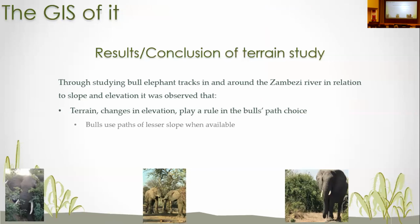Okay, so the results of the GIS section is that terrain definitely does affect elephant movement.